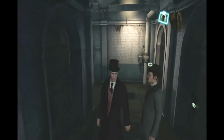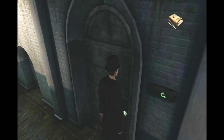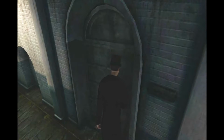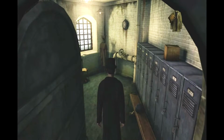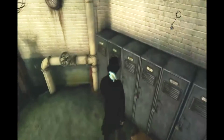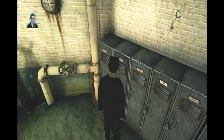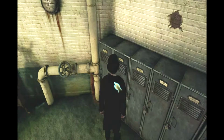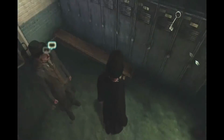I feel like I keep getting ahead of myself. I wasn't even pressing that direction. And being like, oh, I need to go to the cloakroom, when in fact I do not need to go to the cloakroom yet. Is that the cloakroom key? It is. Okay. And where is his locker key? Okay. That must be his locker. I think there are a few things we get to do in here. Miss Patterson's locker. Ah, there we go. Are you not going to open it? Well, I guess we'll go to the other locker first. Oh, there it is.